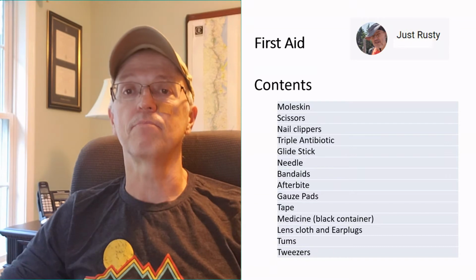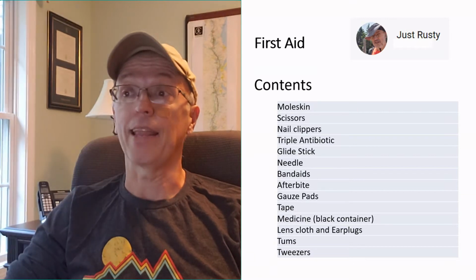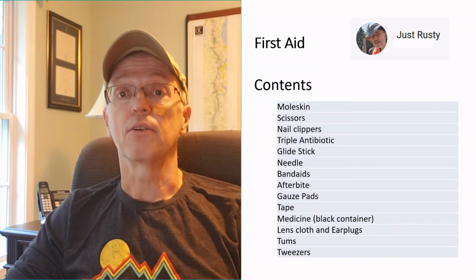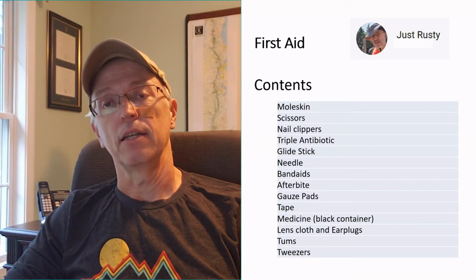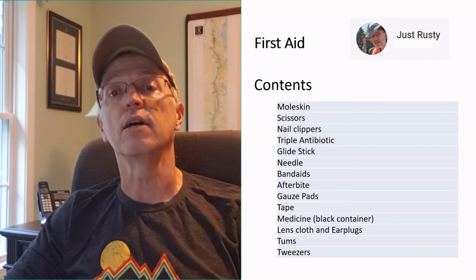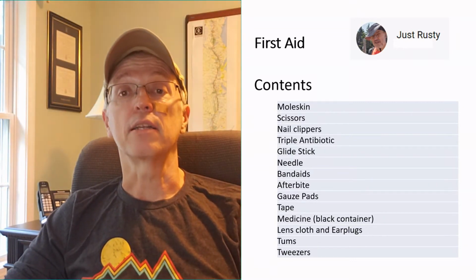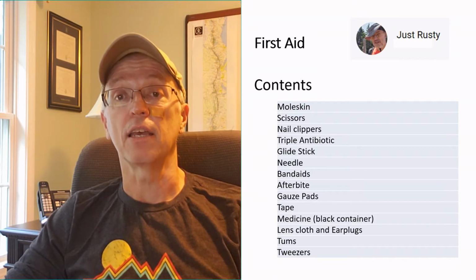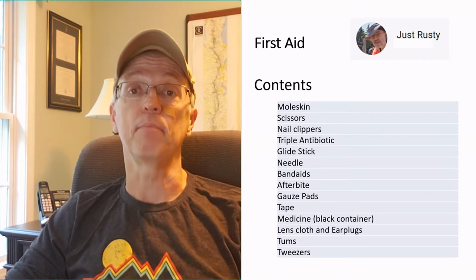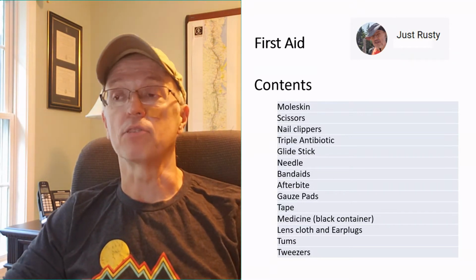Glide sticks to help avoid chafing. I've got a needle in there just in case I have to lance something. And of course, Band-Aids. I mean, everybody has Band-Aids in their first aid kit. Some Afterbite. I learned to bring that. It's an insect bite treatment. Darlene and I were at Mammoth Cave National Park in Kentucky, and while I was taking the cave tour, Darlene was stung by a yellow jacket hornet and had to go get first aid because she's very sensitive to such stings, and they gave her some Afterbite, and that was very helpful.